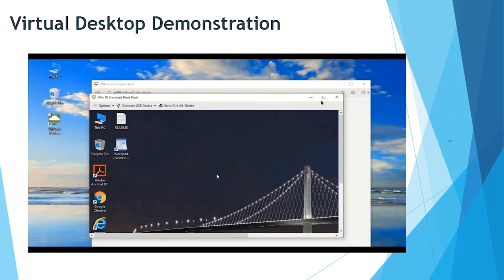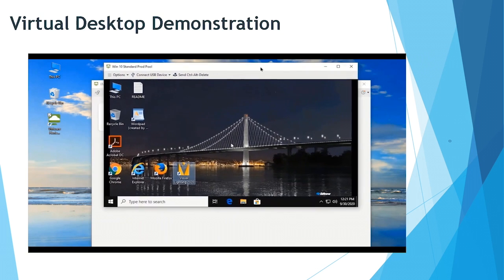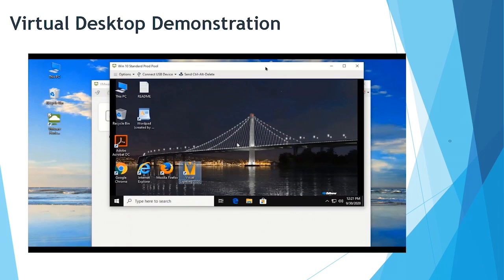I'm going to minimize the screen again so you can see your Windows 10 desktop. If it's a laptop, like for me, it's in the back. You can see the virtual desktop, the VDI, that's here for your use. And that ends our demonstration. Thank you.